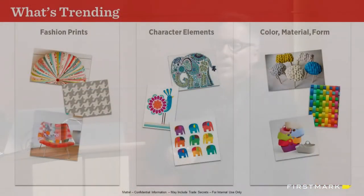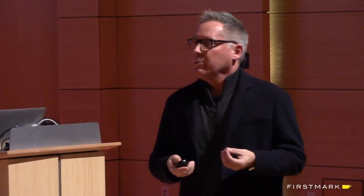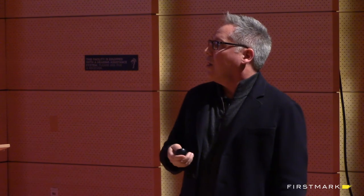So for us, they're informing some of the fashion prints that we're looking at, the character elements. Characters are really important to us at Fisher-Price. They're kind of an introduction to live people in some ways, because they don't have gender, they don't have race involved. They're an introduction to people for little infants. And then of course color form and materials. So this is what informs what we're going to be putting into our products in terms of the graphic design. For us, bright and bold, gender neutral, pops off of the white that we use a lot in our products. Then also it's something that we can flex for girl-directed products if a parent is interested in that.